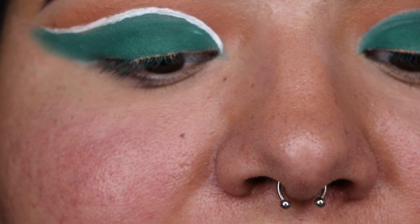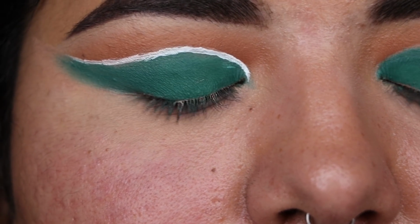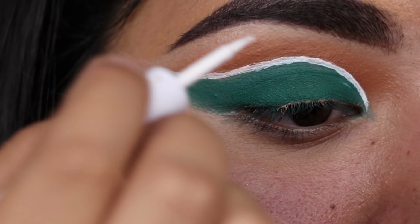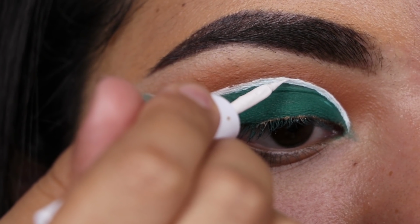That's dry now, so we're gonna go in with the second layer, and you just want to be as precise as you can possibly be. It's all right, take your time, don't get nervous.